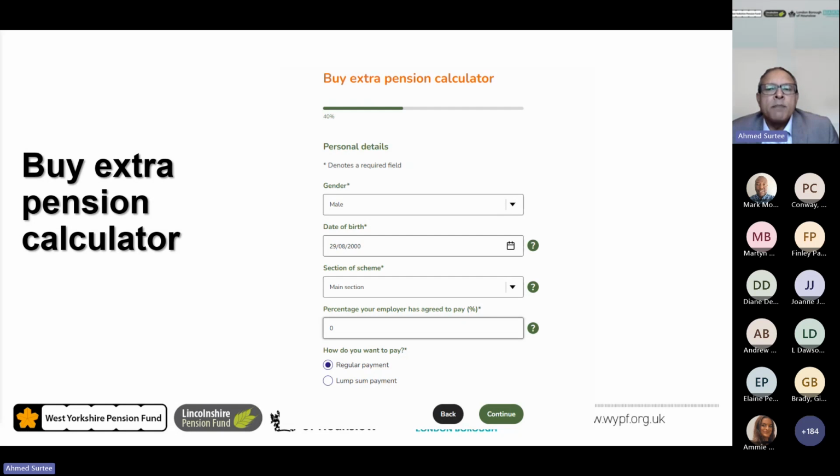Percentage is what your employer has agreed to pay. If your employer has agreed to contribute to an APC contract, the agreed upon percentage can be entered here. And then finally, select the radio button on how you want to pay. So you can select either regular payment or lump sum. And with all of these fields completed, then obviously you can now click continue in green there at the bottom.